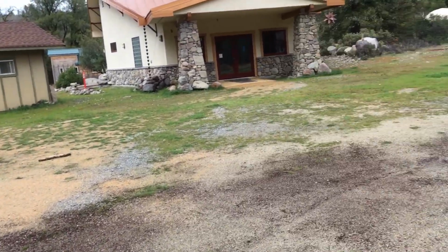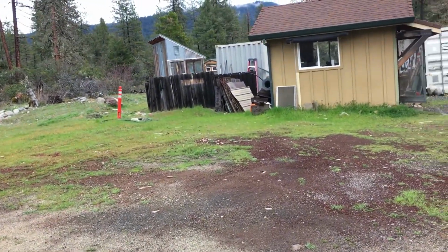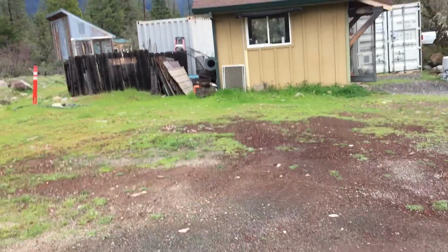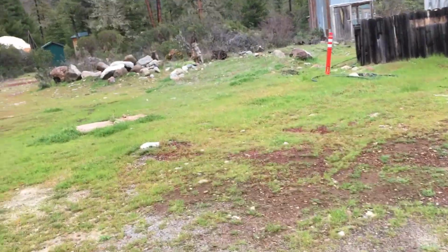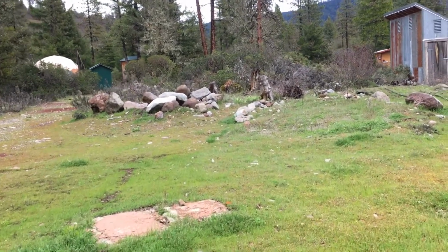And so this is the central plaza. And it's going to be excavated a little bit. We've got some rough spots. This is where we want to build our kitchen and dining room someday.